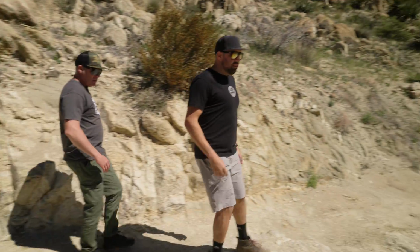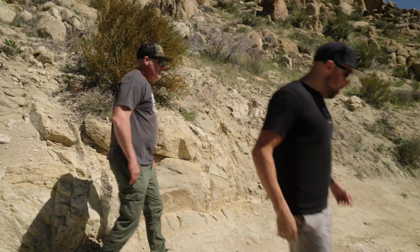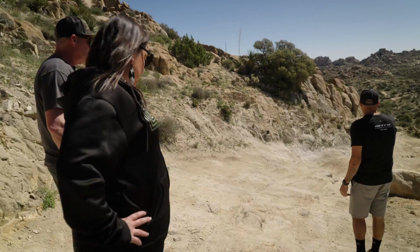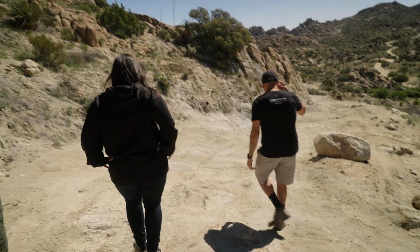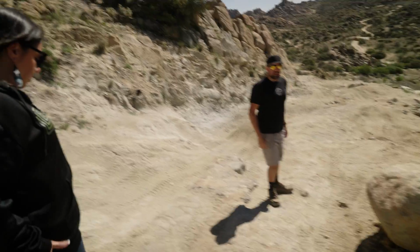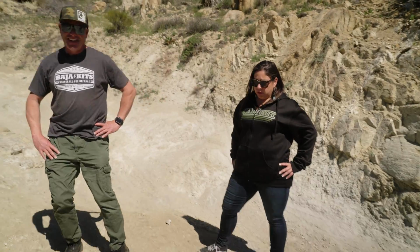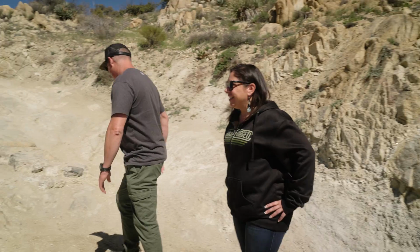It doesn't look too bad. What do you think, Chuck? It looks a little bumpy, but totally doable for sure. And then you've got some really big articulation spots over there. That should be cool. Walking the obstacles is the best way to familiarize yourself with it, and we're not out here racing King of the Hammers. Right. Yet, that is.